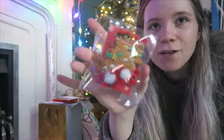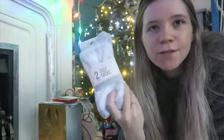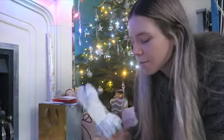So I bought some reindeer earrings, the light up flashing ones. And then I bought some fluffy socks because she really likes wearing fluffy socks, because obviously her feet get cold and she struggles to find slippers that fit her. So I bought her these. I really did not know what else to get her.